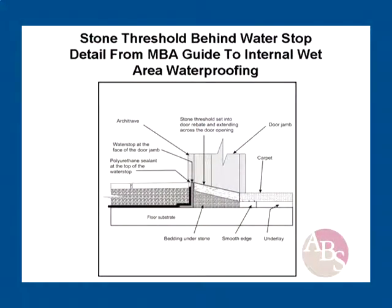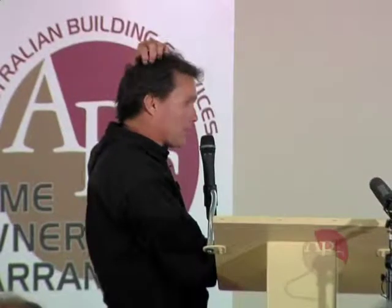Alternative detail, this is in the blue book, is to have the water stop finishing like this. You can put a threshold tile or piece of timber across the door to comply with the BCA. That's not a bad detail. That's being adopted by Multiplex on one of their inner city jobs. We sort of hijacked that idea from them.